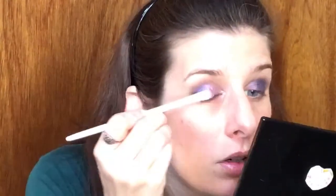And I'm just putting the Poppin' Bottle Shade on the inner corner. This vet's office is used to me coming in with very strange makeup. And then I'm going to take just the Poppin' Bottle Shade on my brush, and I'm going to tap it over where those two shades meet in the center of my eye.